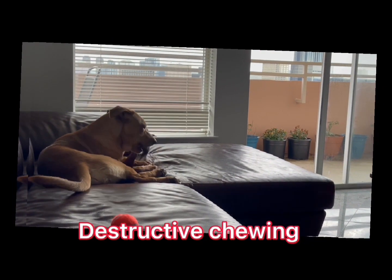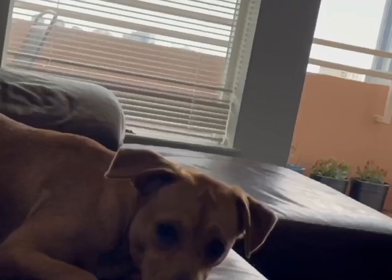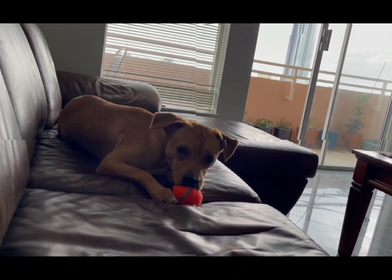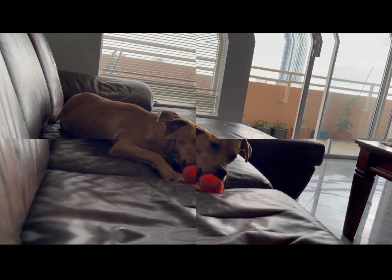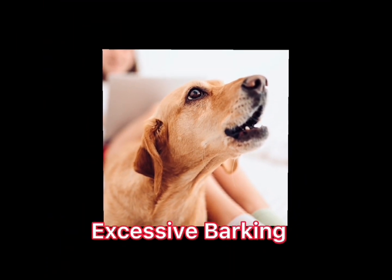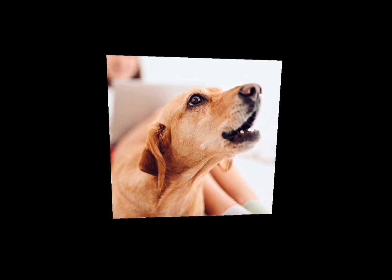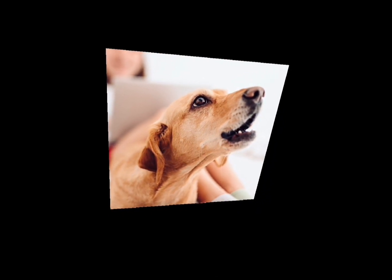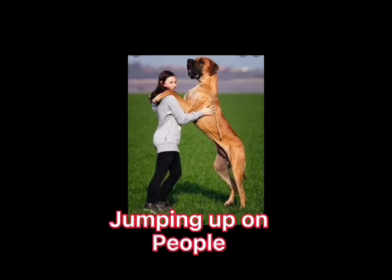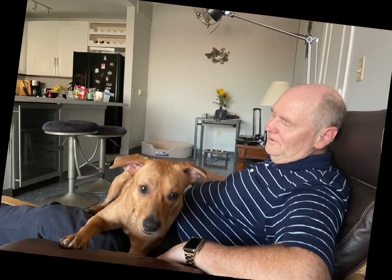As you can see, she was so crazy for biting anything she can see around the house. And also excessive barking. So she only barked when she heard something outside, like for example knocking the door. And next is jumping up on people. She was so very excited when she see you and jumping on you. I think she's just showing she's very happy.